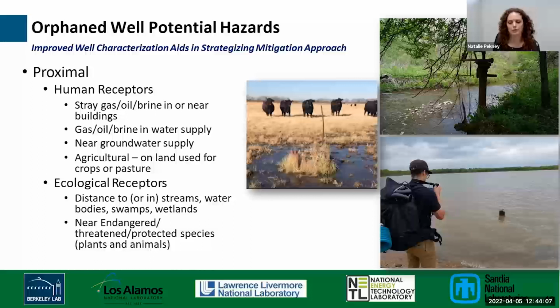So proximal hazards are considered for both human and ecological receptors. Like, is a well near a building, near water supplies? Is it on agricultural land, like the pasture shown in that first photo there? Is it near wetlands or in or near waterways, like shown in the other photos? Or is it in an area with endangered, threatened, or protected plant or animal species?